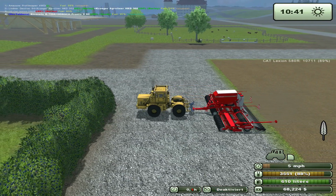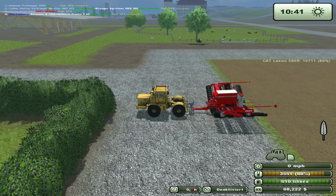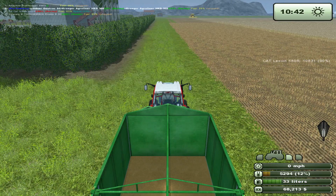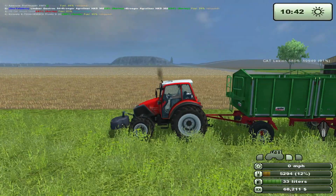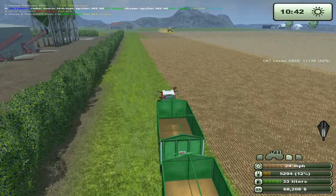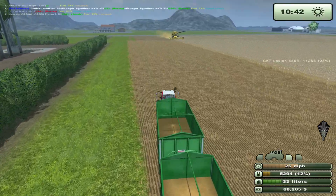And stop. Turn it off. Fold it up. Turn off the tractor. Come on, come on. There we go. Go find our other tractor. There he is. Oh, booger. Well, I'm going to have to drive on the crops. Don't really want to, but he's going to make life hard, because he'll just stop over there on me.